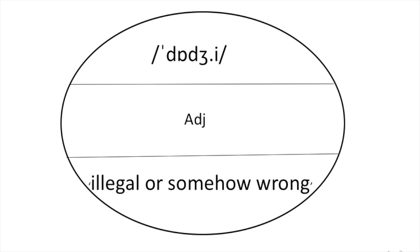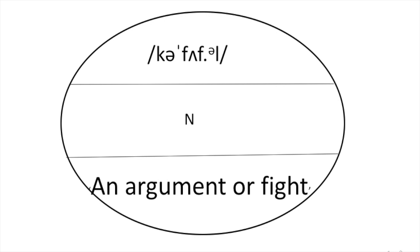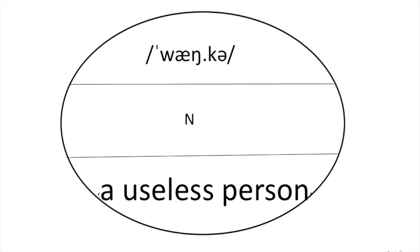Okay, now here's another one. Very common. Illegal or somehow wrong. It's an adjective. Dodgy. Okay, there it is. What about this? An argument or fight, a noun. Kerfuffle. And that's how you spell it if you're interested. What about this? A useless person, noun. Wanker. Okay, there it is.